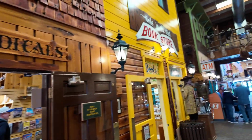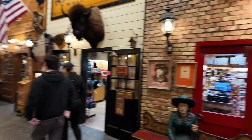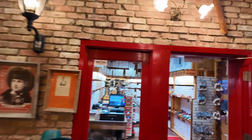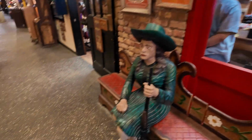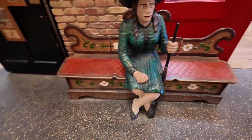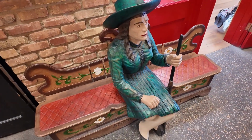Yeah, it says Hole in the Wall bookstore, so it's just lots of cute books in there. Let's see, oh my gosh, this is boots and moccasins over here, just so much great stuff. And then over here, I believe this is Annie Oakley. Yes, there you go. See, she's right up there. And then she's right down here. That's right, it's Annie Oakley.